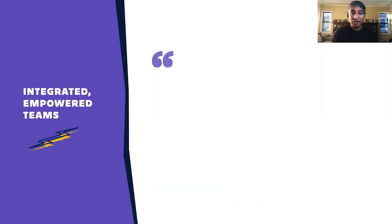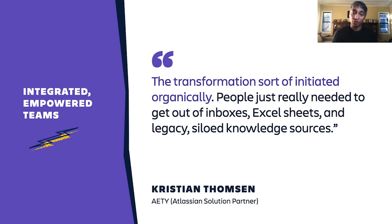It was the way in which Jira Service Desk was adopted across the organization. Christian Thompson, our Atlassian solution partner who helped ISS World in this journey, noted that the transformation really happened organically. People seemed to want to get out of those legacy tools and siloed tools. And even though Jira Service Desk was meant to be sort of a pilot project for IT, when other teams saw how successful it was and how easy it was to deploy, they wanted it for themselves, and teams across regions and functions started adopting Jira Service Desk. Everyone wanted to work in the same platform, and Jira Service Desk enabled that for them.